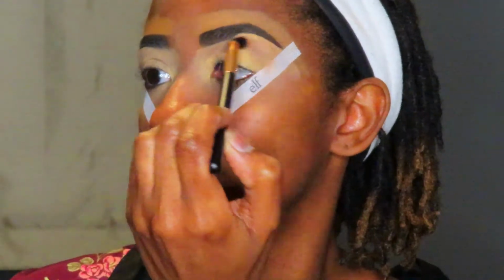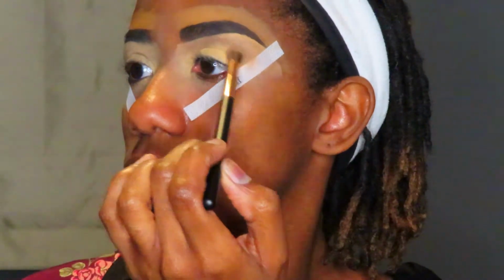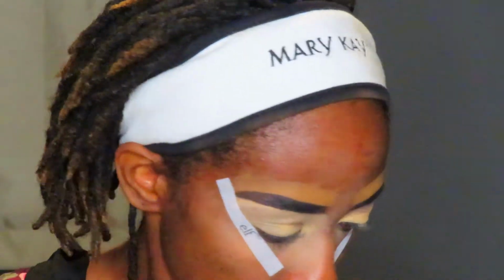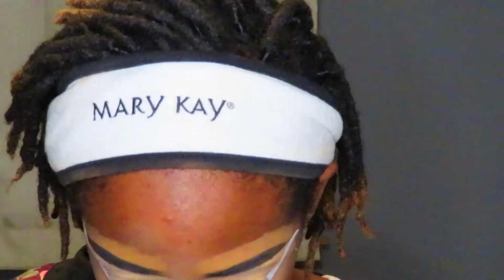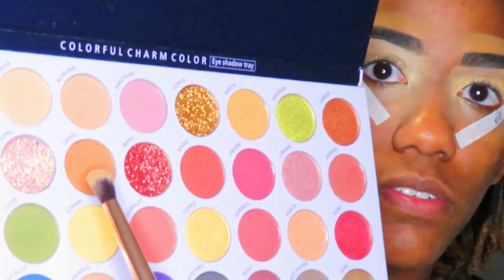I'm going to try to bring my crease a little higher than my actual crease because I feel like when I put stuff right in my crease, you can't see anything. Crazy. These brushes feel so good. Alright, and then I think I'm going to take the same brush and we're just going to keep working that crease. Then I think I'm going to take Sand, which is right here.